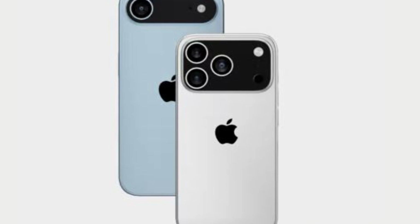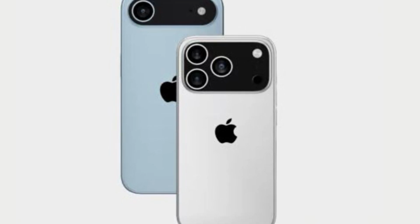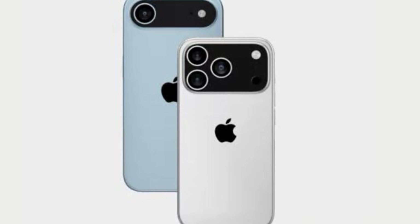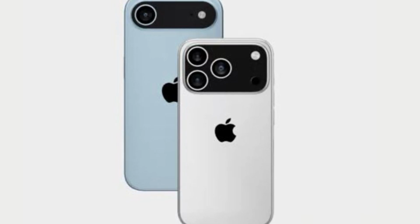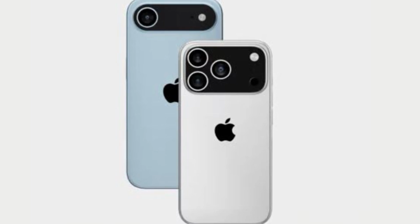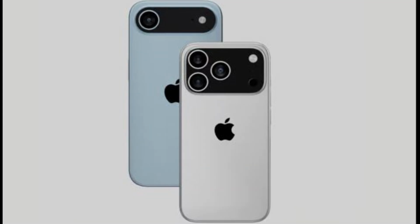In the photography industry, Apple is anticipated to upgrade the telephoto camera sensor to 48 megapixels from 12 megapixels. According to Ming-Chi Kuo's July 2024 leaks, the iPhone 17 Pro Max would include a superior tetraprism lens system with greater magnification and picture quality.